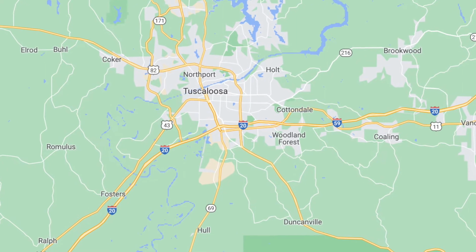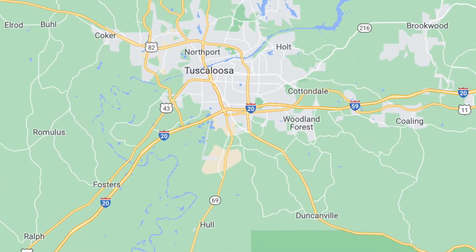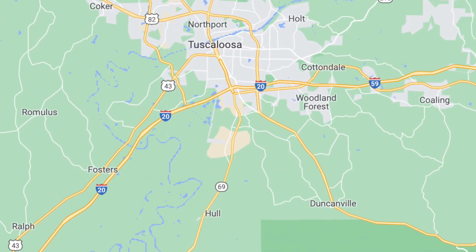So, second neighborhood, we're going to go down to the Hillcrest area, Highway 69 South. You might also hear it called by another name. This area of town is booming. For a lot of years it was kind of the side of town you maybe didn't want to be on because of traffic issues.